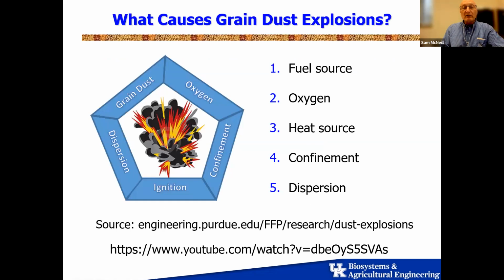So let's shift quickly then to the topic of grain dust explosions. There are 5 elements that are involved in a grain dust explosion, and all of these need to be present. Certainly the first thing is a fuel source, and here we're talking about just grain dust itself. It's high in starch and it's highly combustible. Obviously, you would need oxygen, but you would also need a spark or a heat source.